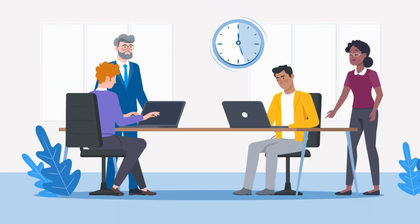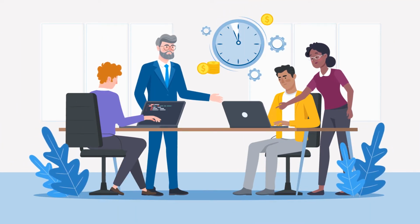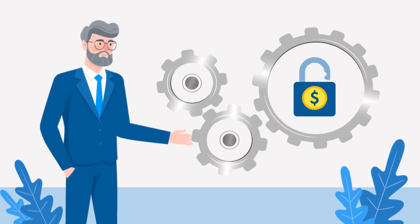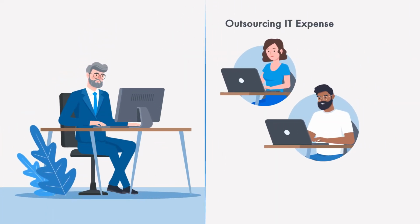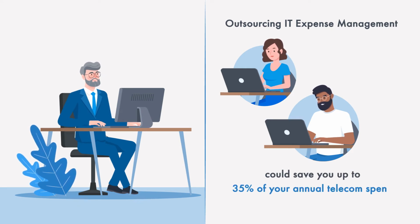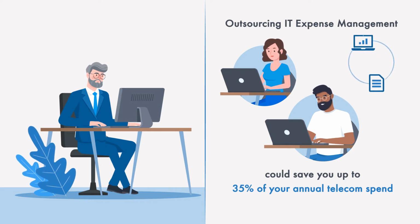Do you know how much your IT and telecom teams are wasting month after month? Would you like to streamline operations and unlock savings? Outsourcing IT Expense Management could save you up to 35% of your annual telecom spend by maximizing savings in 3 key areas: resources, expertise, and time.